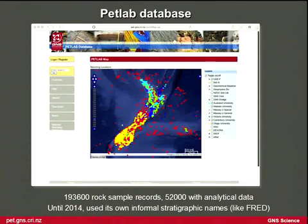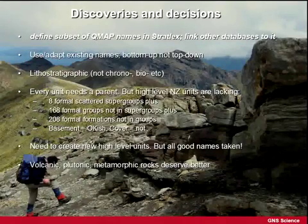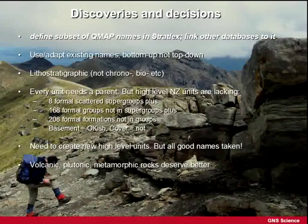As I say, PetLab's got its own strat names. So what we did was that top bullet point there. Within Stratlex we took the QMAP names and we kind of blessed them. We said these are the ones that we're going to flag as being in use and related to each other, and then we will start to link other databases like Fred and PetLab to that set of names, and then we'll move forward by that, and we'll have succeeded in the aim of that database meeting at the beginning. We'd have started to connect things up.